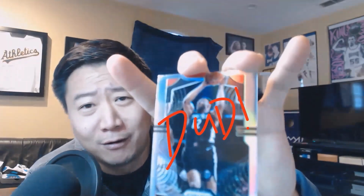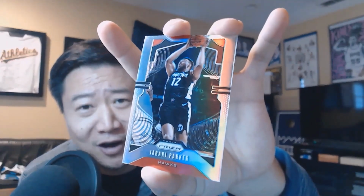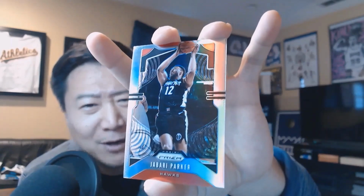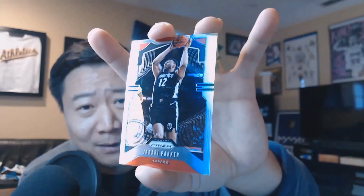Next up, speaking of Kings, we got Jabari Parker. And he was lighting up training camp early on. Buzz was he was a new man, but you heard that a few times with him. Now he's already banged up and probably won't be getting much run for the Kings. Jabari Parker. Don't know why I'm spending so much time on these duds. First rookie out is Tremont Waters.